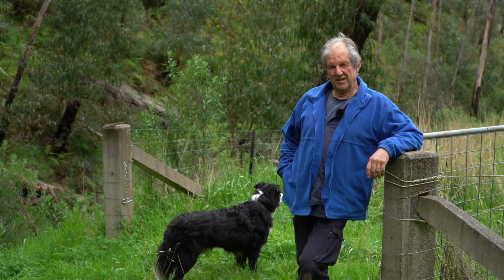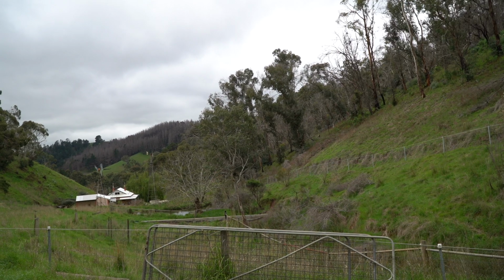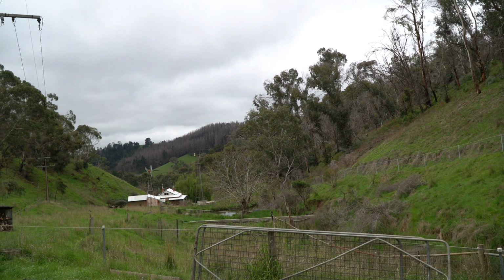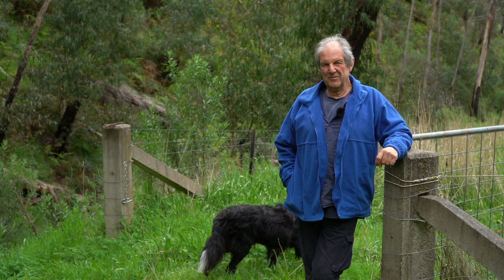Well, the fire came through the entire property, came down across this hill and burnt everything, all the fences and irrigation and anything that was on the ground, but saved the buildings. So it was pretty scary, but we got out of it pretty well, I think.